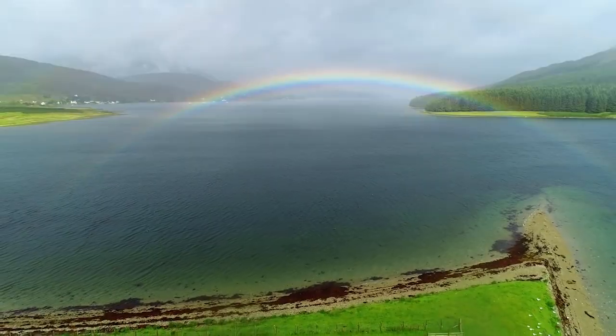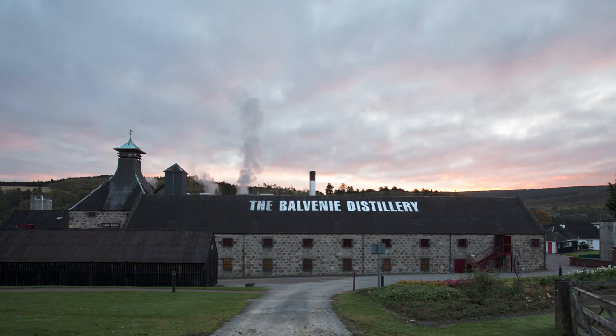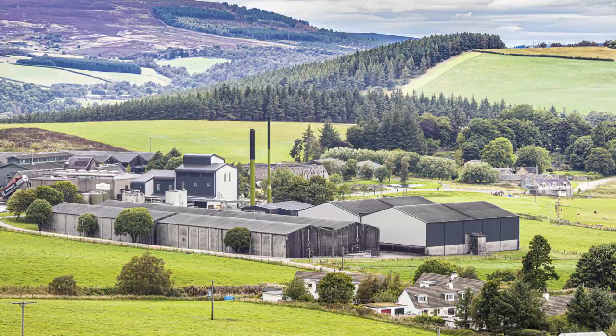Okay, Highland's neighbor, Speyside, a little bit up above, the biggest whiskey producer in Scotland. Over 50% of Scotch comes from Speyside, even though it is smaller. So there's about 50 plus distilleries in Speyside. You have Macallan, Balvenie, Aberlour, Glenlivet, a bunch more. Glenlivet, huge. They make a lot of whiskey.